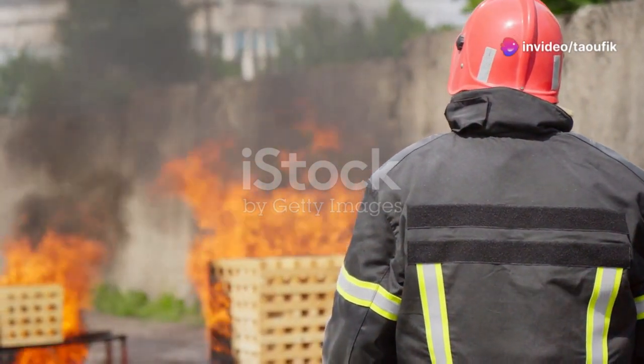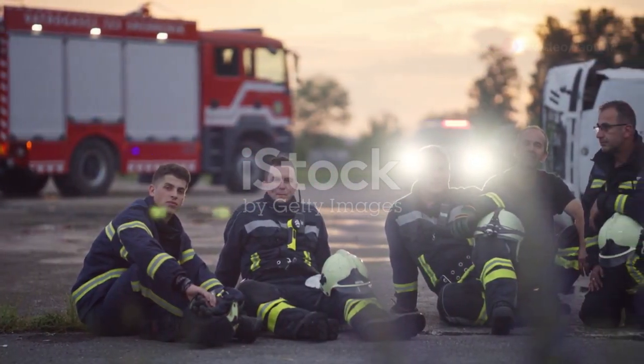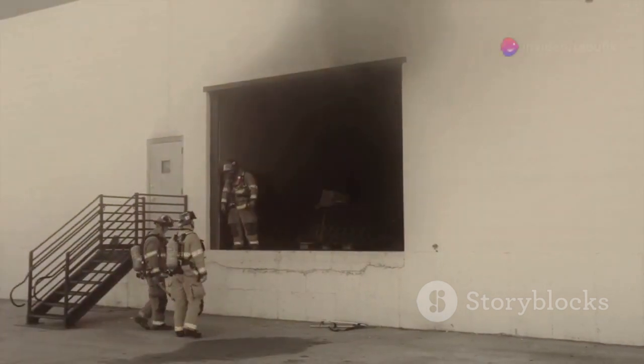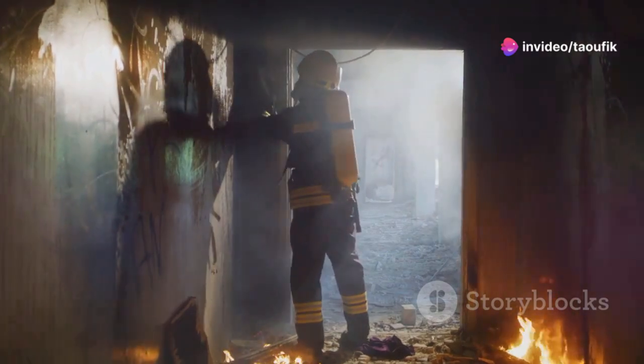Chapter 5. The Fire Detectives, Fire Investigation. Okay, so the fire's out, everyone's safe, time to go home, right? Not so fast. Once the smoke clears, someone's got to figure out what started the blaze in the first place. And that's where our fire investigators come in.